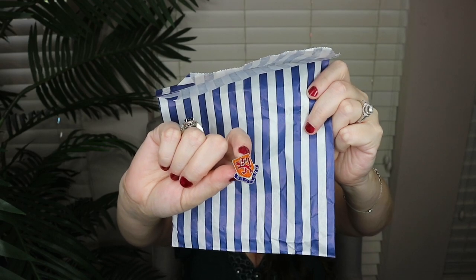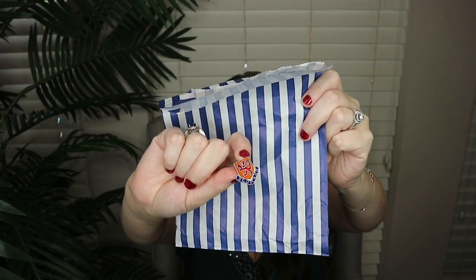My kids have pin boards in their room, mostly with their Disney pins, but we like to pick up little things like these, and these are super inexpensive. They might have been 3 for £5.